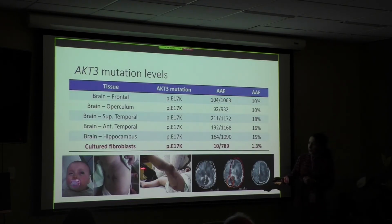For the girl that I showed you, the girl with the AKT3 mutation, we had assayed multiple brain tissues from her surgeries at the time, and this is the AKT3 mutation that she had. This is the level of the mutation, which means how mosaic it was in the brain. So you'll see it ranged from 10% to 18% in the affected brain regions that were removed surgically.